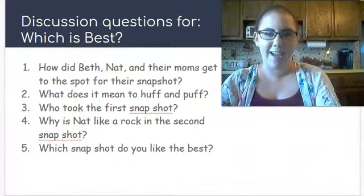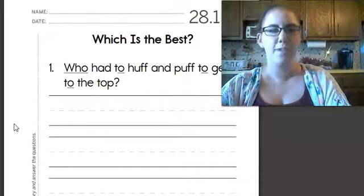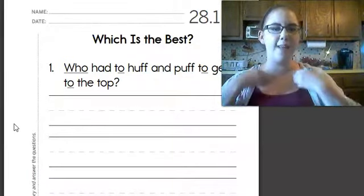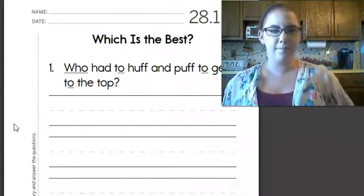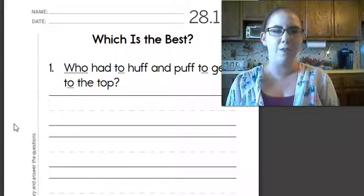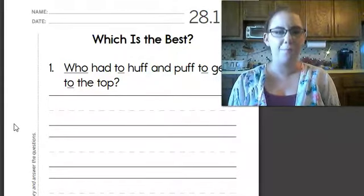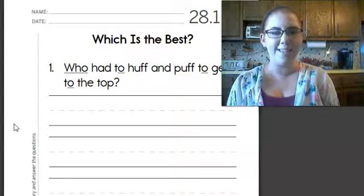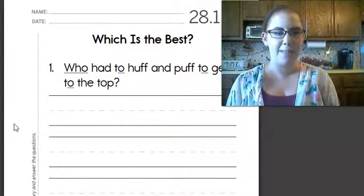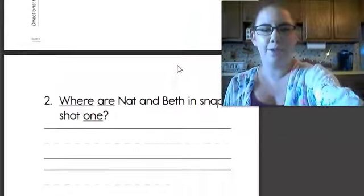Let's look at our worksheet for today. The first question on our worksheet says, who had to huff and puff to get to the top? Do you remember who had to huff and puff? Was it Beth, Nat, Mom, or Dot? Those are all of our characters. It was Mom and Dot that had to huff and puff and get to the top. Write a sentence that tells me Mom and Dot had to huff and puff to get to the top. Make sure you put a capital letter at the beginning and a period at the end to show me it's a complete thought.